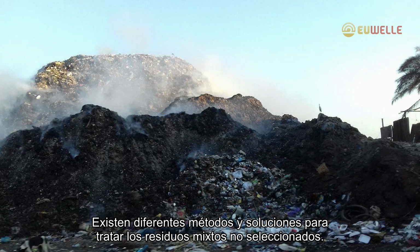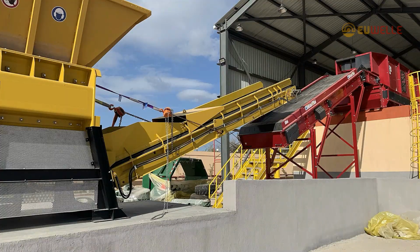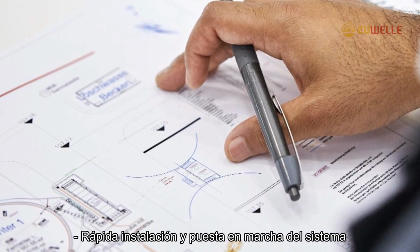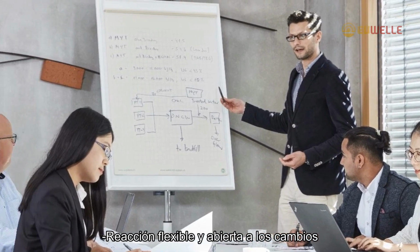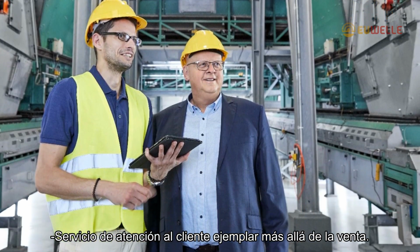There are different methods and solutions for treating unsorted mixed waste. Our product solutions have the following advantages: evaluation of the local parameters, quick system setup and commissioning, on-site accompanying the customer post-commissioning, reacting flexibly and openly to changes, offering exemplary customer service long after the sale.